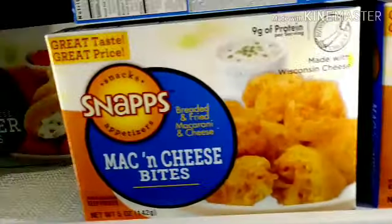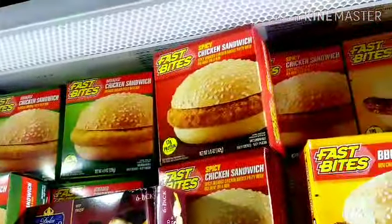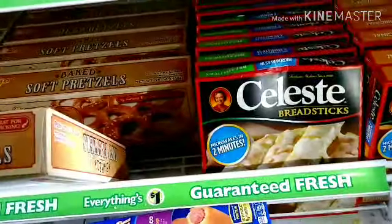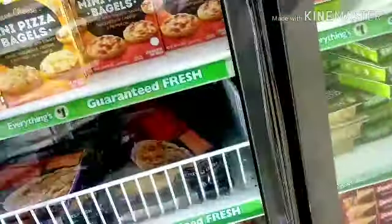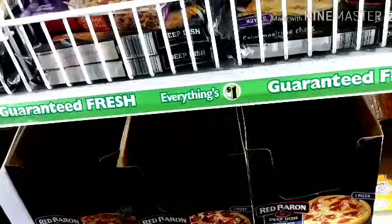These are mac and cheese bites, pepper bites. That's nice. Breadsticks. And pizzas, pizza rolls. Look at there, they love that. Somebody love it. I think a lot of people is buying a lot of these meals, like these kids meals for the kids, because they're home from school and they eating everybody out of a house and home.